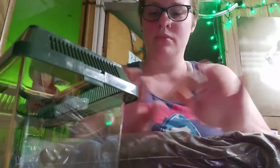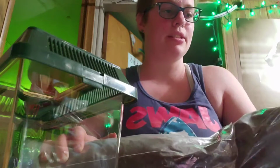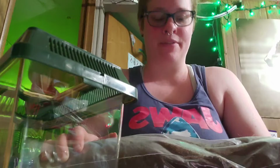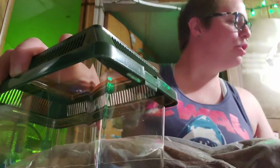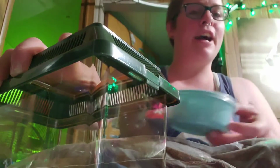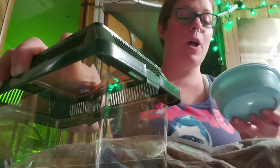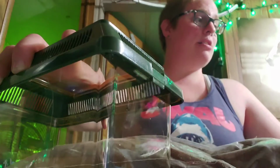Different setup. I'm having some stuff go on at my house, so I'm at my mom's for the weekend because our power went out, so I had to have somewhere to keep all my critters. So I am going to set up my new Mexican fire leg tarantula that I got today. My Brachypelma boehmei.